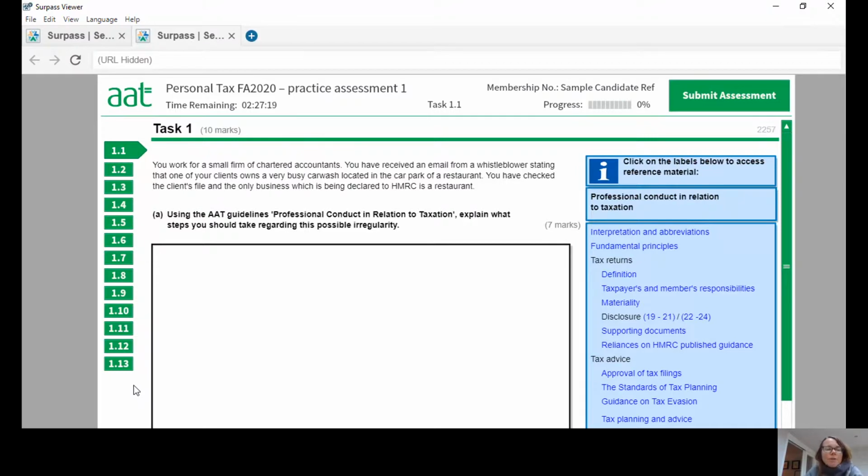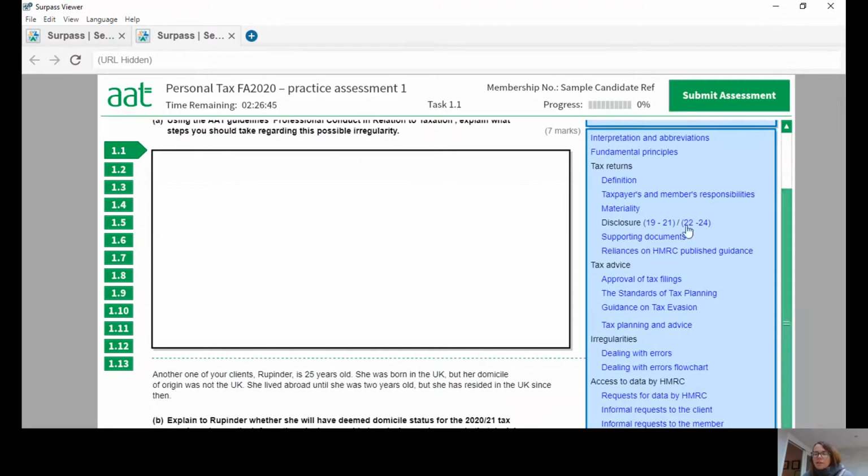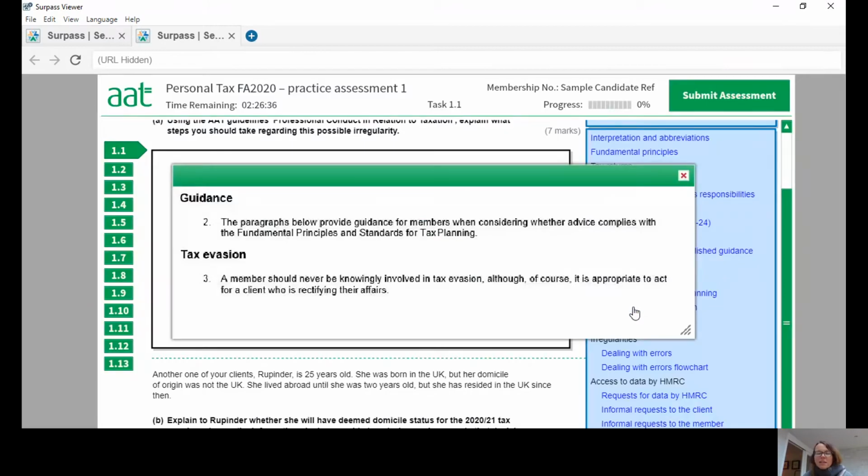So looking at this one, you work for a small firm of chartered accountants. You have received an email from a whistleblower stating that one of your clients owned a very busy car wash located in the car park of a restaurant. You have checked the client's file and the only business declared to HMRC is a restaurant. Using the AAT guidelines, explain what steps you should take regarding this possible irregularity. So you do have information that you can click on if you need it down here. There's a bit of guidance on tax evasion there. Let's just have a look.